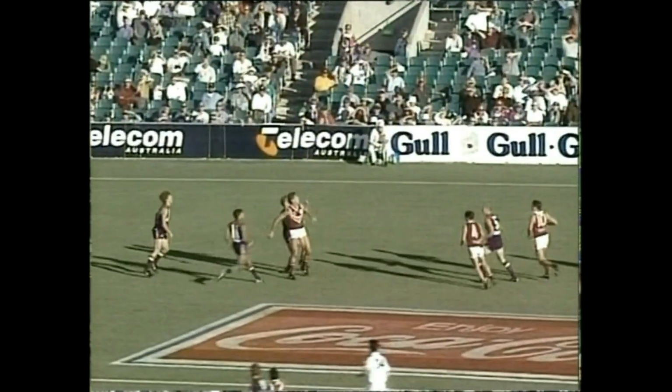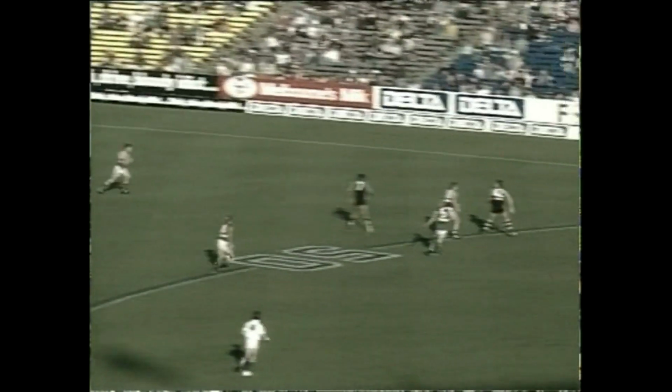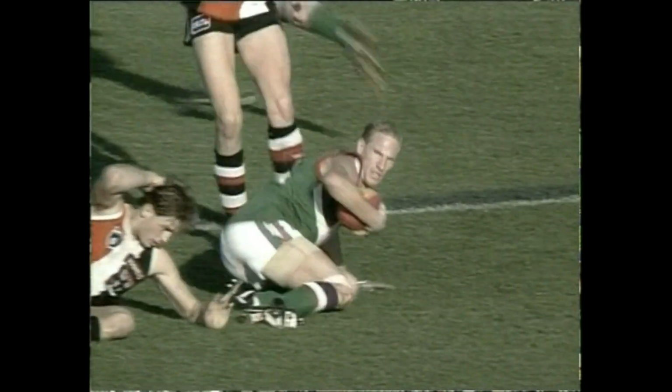Kick by Champion, up to half forward. Oh, kick it! What a ride! Kick by Keogh towards the 50. Coglan's back on. Oh, what a mark by Ridley! Fantastic by Todd Ridley into McManus.